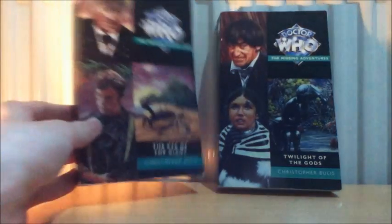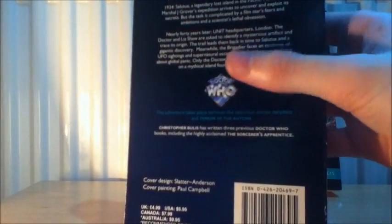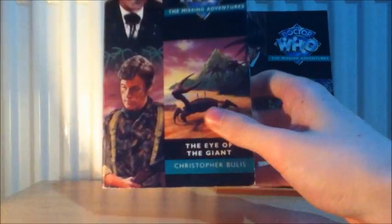Yeah, I'll start with Eye of the Giant first. Has to be one of the most intriguing Doctor Who books, I must say. This one features after Inferno. The back sounds fantastic with an island mysteriously disappearing at a certain date and time, UFO sightings, supernatural occurrences, and another Earthbound story which introduces us to Captain Yates. Yeah, I think everyone on Amazon rates this 5 stars, which is lovely.